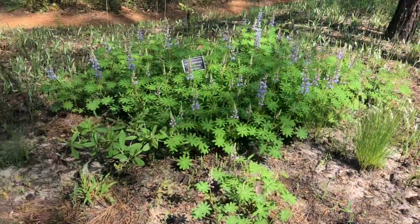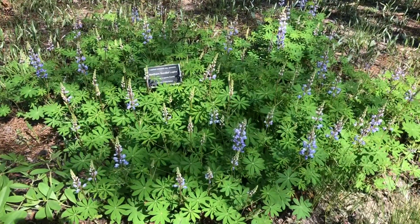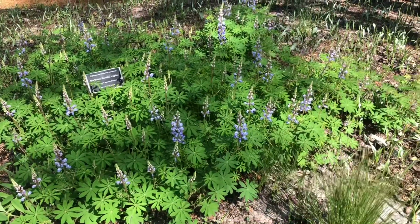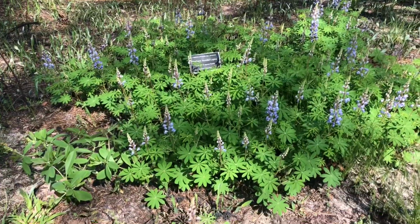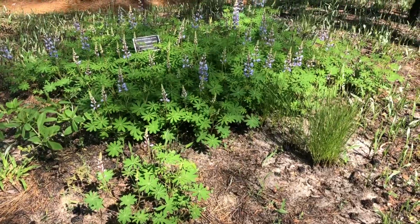And I just could not resist walking down this path because of this amazing lupin. And yeah, I mean, look at that. All of a sudden, my list has grown exponentially. It's the great thing about gardening. You'll never have it all. You'll always need to go plant shopping.